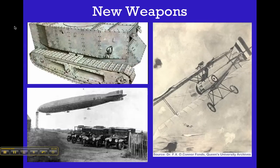Also quite deadly were some new inventions, most notably the Zeppelin here in the bottom left, which was an airship that carried bombs and could destroy cities in seconds, and the airplanes, which were also a brand new invention, used for the first time in warfare in World War I. Originally for surveillance, but later in order to defend against the airships, the airplanes started carrying bombs and guns themselves, and they would do battle with the airships, making things quite dangerous for the soldiers that were driving the airship.